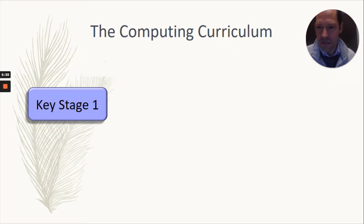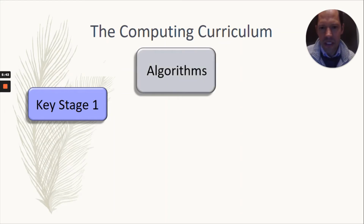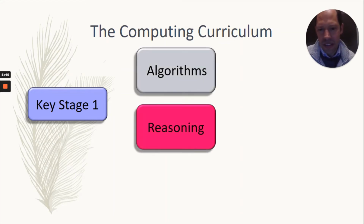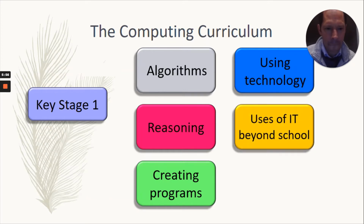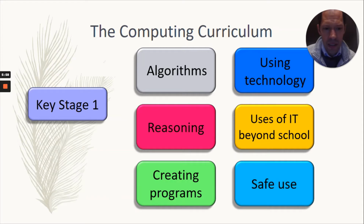I'll explain why soon. Right, so very briefly, I'll go through the main strands of the computing curriculum in Key Stage 1 and Key Stage 2. Some crossover, very similar. 6 of them in Key Stage 1. First is looking at algorithms, reasoning, creating programs, using technology. That does mean things like tablets, phones, laptops, but also things like cameras and recording devices, things like that. Using IT beyond school, and safe use, your e-safety.